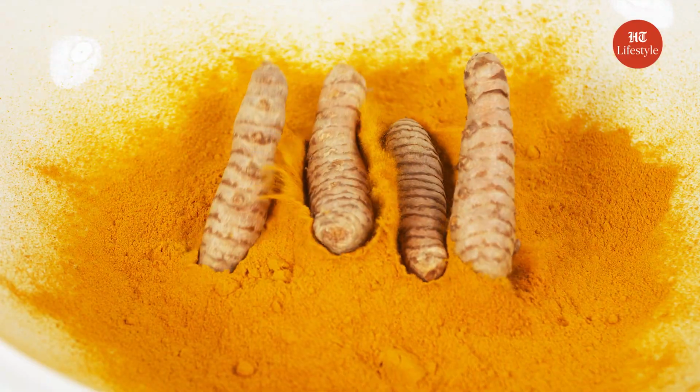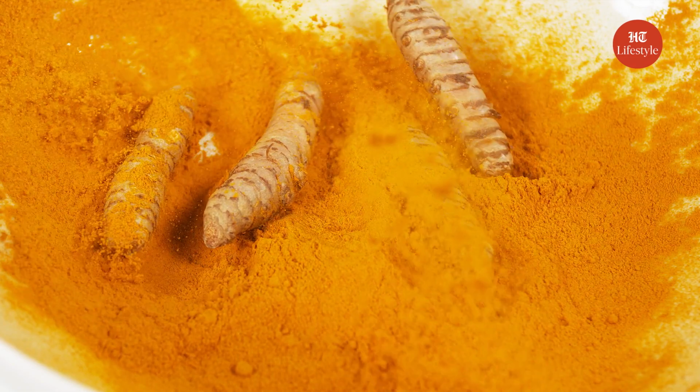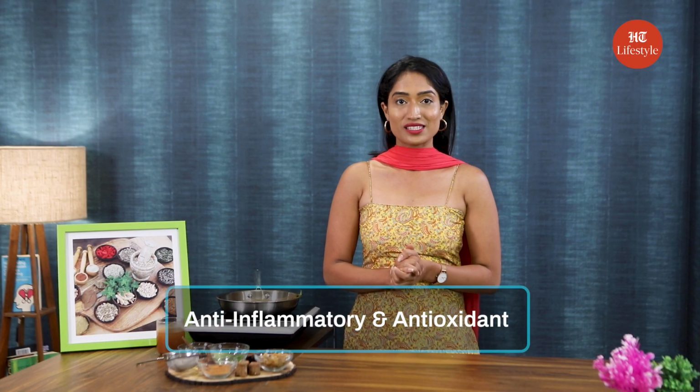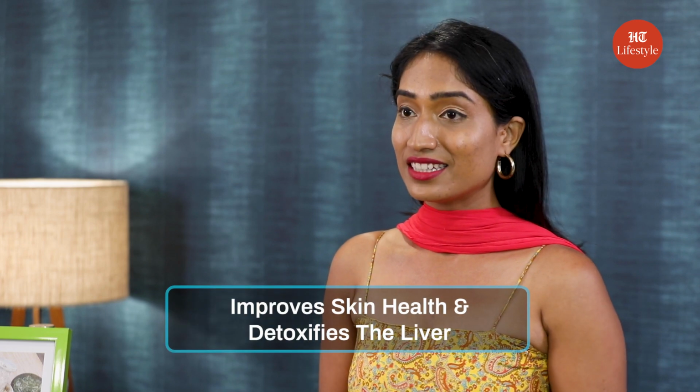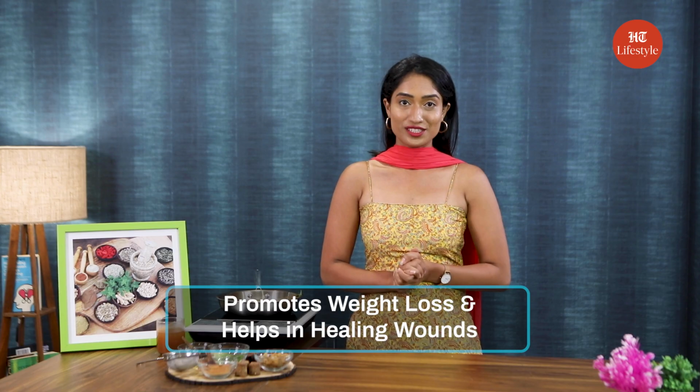Now I am going to talk about another ingredient that you can use from your kitchen that is absolutely magical. It's got a host of incredible healing properties and the color is yellow. You guessed it right, I am talking about turmeric. You may know turmeric as a key ingredient in many curries. This bright yellow bitter spice has also been used for years as an anti-inflammatory and antioxidant. It will improve skin health, detoxifies the liver, promotes weight loss and helps in healing wounds. Turmeric can be consumed in milk or water.